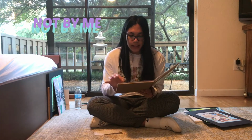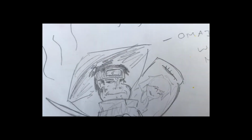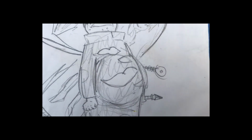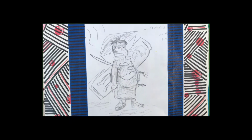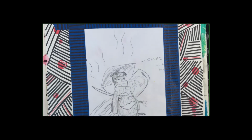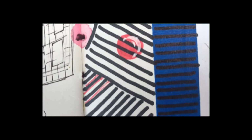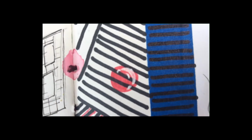And then this one is a sketch. It's not by me. I found this piece of paper on my table, I think from somebody in the previous period, and I really liked it. It reminded me of Naruto, so I pasted it here, drew some design, and then bubbles around it. I don't know why I drew bubbles.